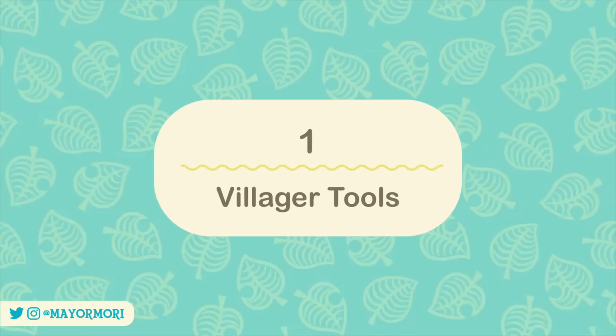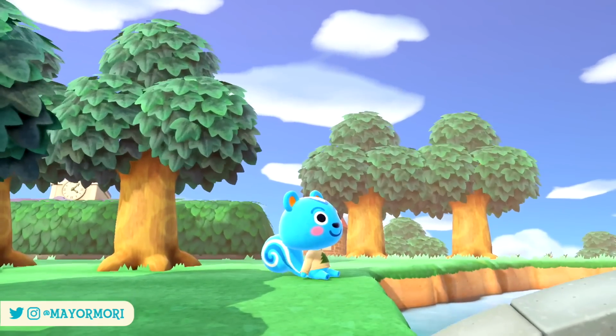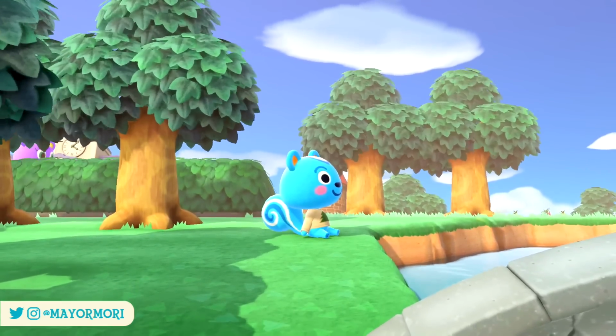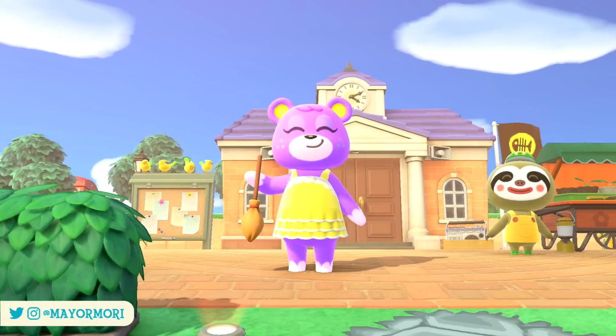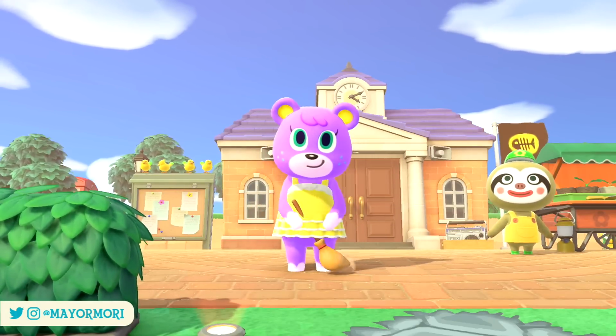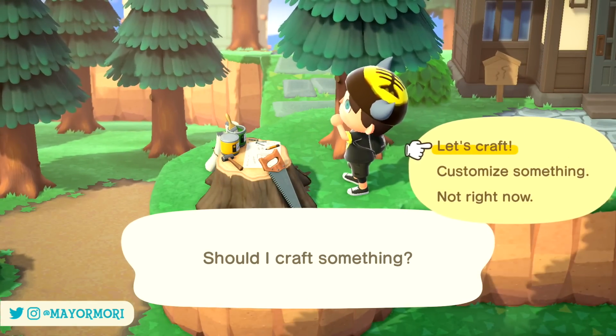Number 1. Villager Tools. Even if you're new to Animal Crossing and you've only just started your island journey, I'm sure you've noticed your villagers enjoying island life. You can often see them walking around with handheld items such as books, dusters, and of course, a variety of tools. But did you know you can customize the tools your villagers choose to use?